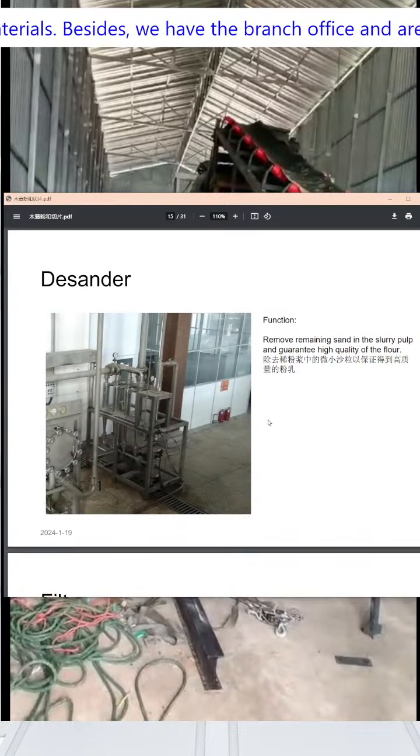Okay, so next one. After grinding, next is desanding. Remove the sand, because we all know cassava tubers are long and irregular. So when you wash or peel by machinery, you can't ensure you clean cassava 100%. So we design this desanding process. It is used to remove the sand from the process, and this is also a detail to ensure final flour quality. Remove remaining sand in the slurry pump and guarantee high quality flour.